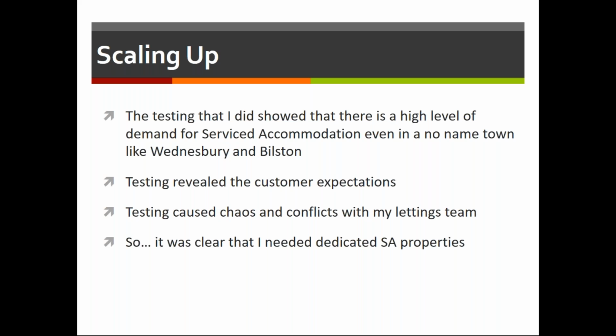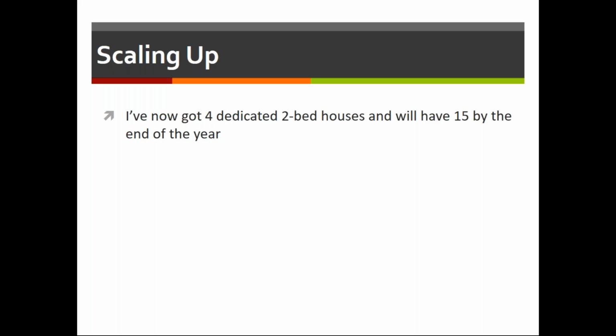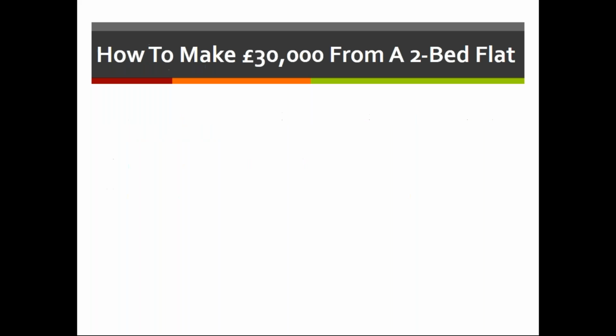So it was clear that we needed dedicated serviced accommodation properties. So that's what we started to do. We'd done the testing. Yes, it would work. So now we've got four dedicated two-bed houses, and I plan to have 15 by the end of the year. Imagine what kind of income I'll be getting from those. We've now got a dedicated serviced accommodation manager, and it's a new cash flow stream to my property business. Thank you for that chance conversation that put me into it.